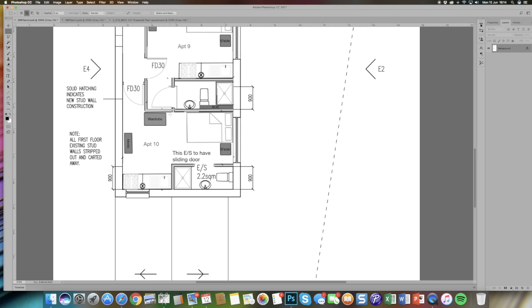Oh, just before, look, yes, I've put a sliding door in. I did say right at the beginning that I wasn't allowed to put in sliding doors, but if I didn't put a sliding door into that space, there just would not be enough room for a bed or a wardrobe. So sometimes you've got to compromise.